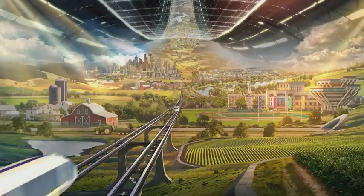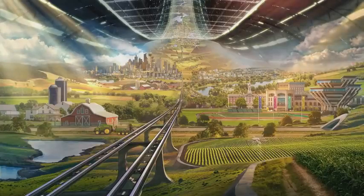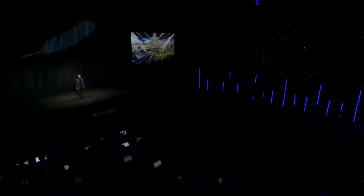Let's take a look at what they might look like inside. High-speed transport, agricultural areas. We added a little drone there. Cities in the background.